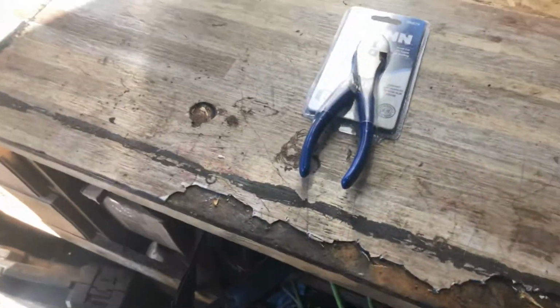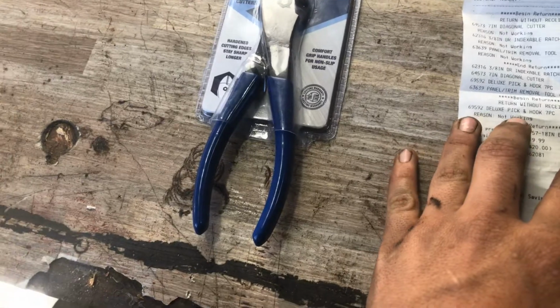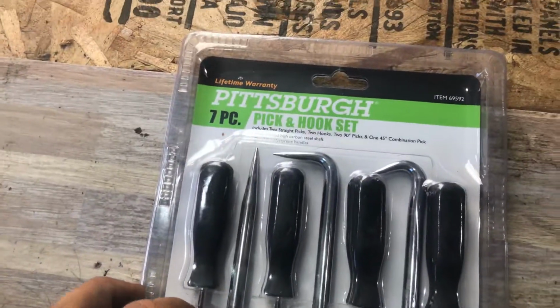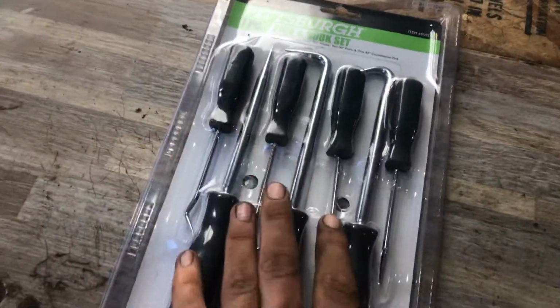And so now going on to the second item, which now includes this deluxe 7-piece hook and pick set.